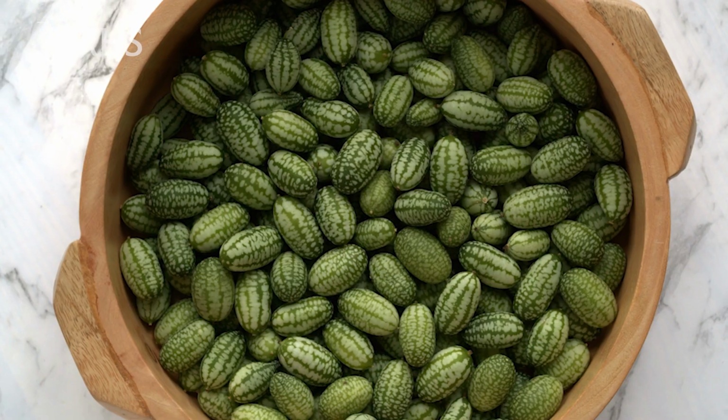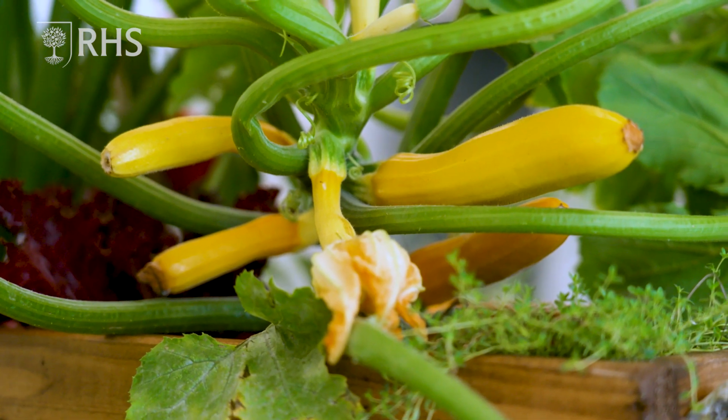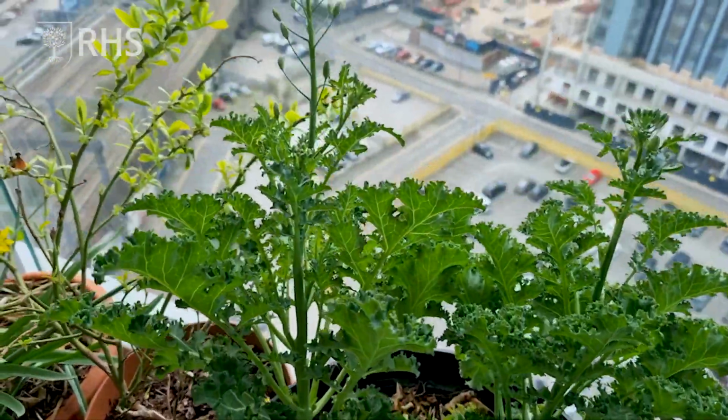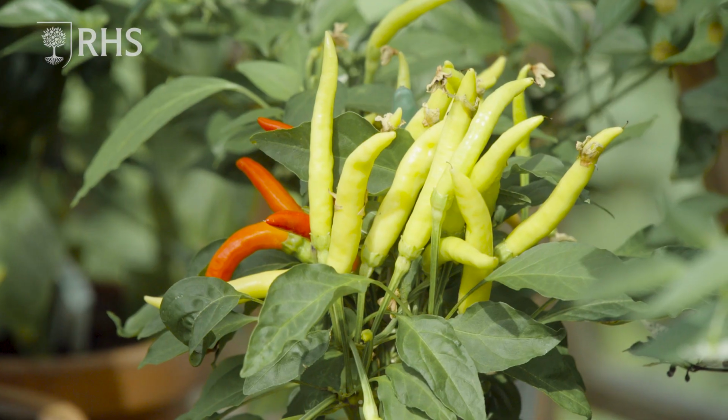From carrots to cucamelons and cavolo nero to kohlrabi, you can grow all of these at home in your garden, allotment, window box or balcony. Hi, my name is Jason, also known as the Cloud Gardener. Now, I've got an 18th floor balcony garden, and on my garden I grow a whole ton of different veg and fruit. I grow strawberries, passion fruits, kiwis, brassicas, I've got kales, cabbage, cauliflower, and they all taste absolutely fantastic. It just goes to show that even on a small space, you can grow anything.